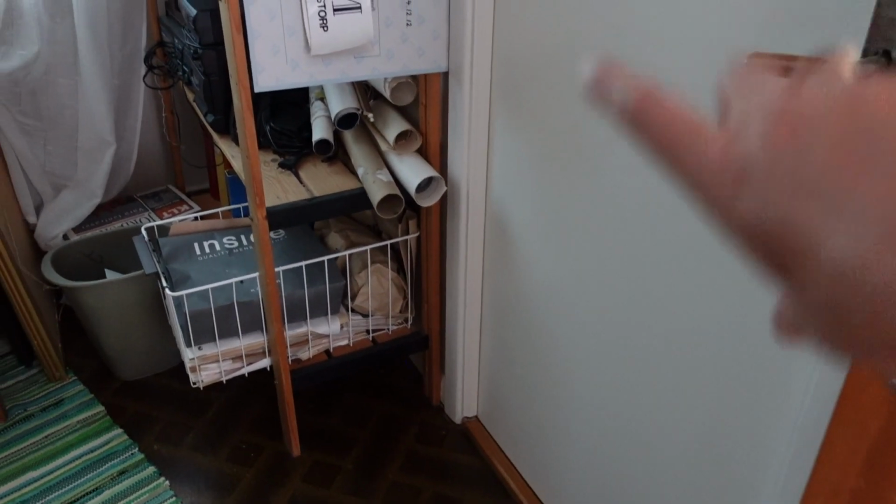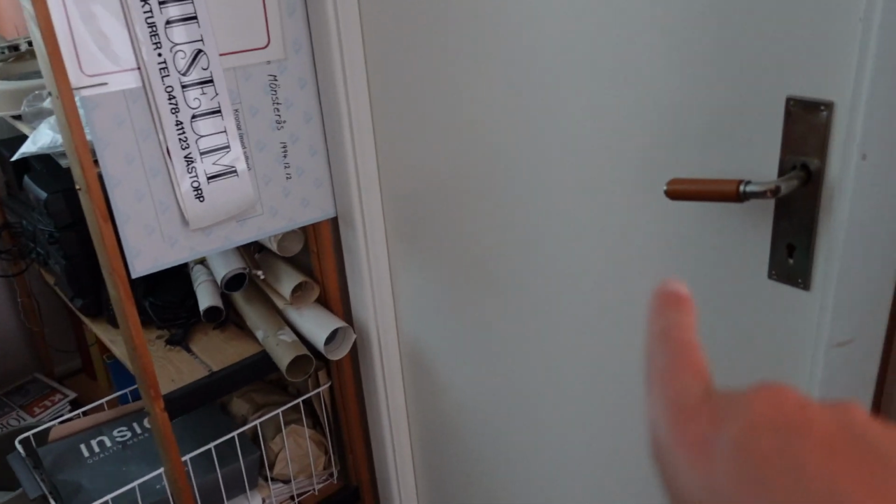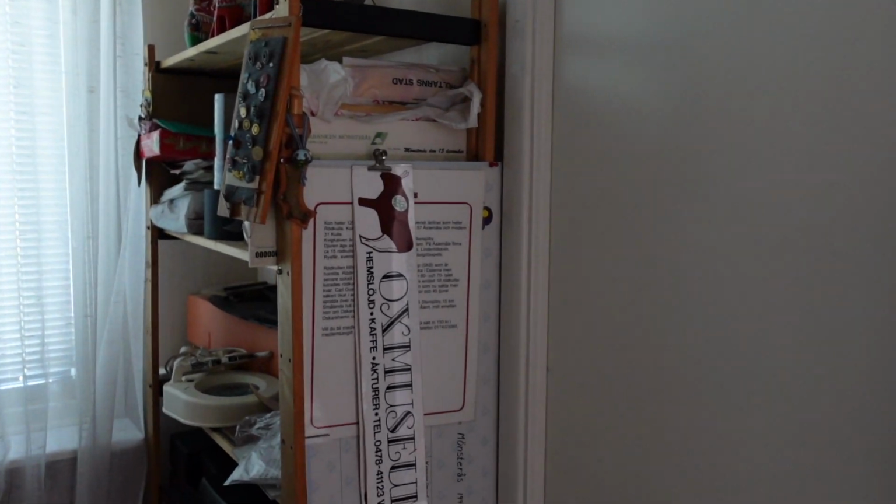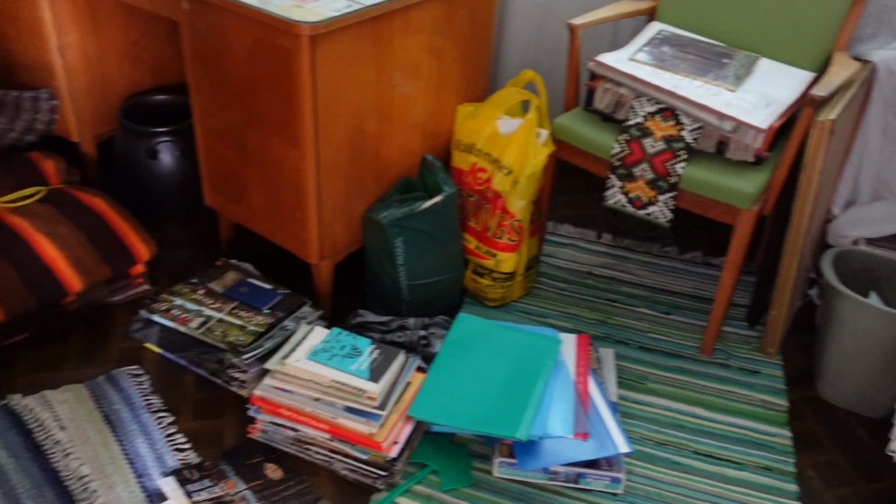So anyway, we're gonna try and work on a little project where I add the other shelf here. This door is for another bedroom, which has another entrance. So this door is basically never used. And that way we can do two shelves here. Yeah, anyway, it's a red hot mess, but it's gonna get better eventually.